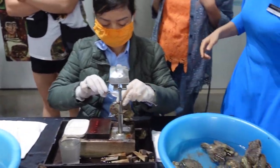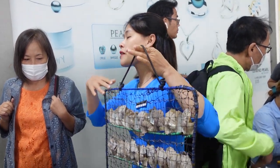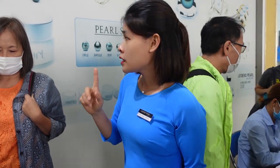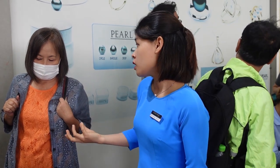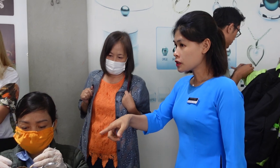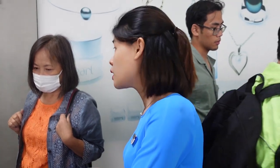Then after this process, the oyster will be put into the measuring plastic. Then you put it back to the ocean to grow. Yes, it takes at least 3 years to have a pearl. Bigger size will take even longer. So after this process, the oyster grows naturally. We do nothing. For the starter, we put it into the oyster. Then it grows naturally.